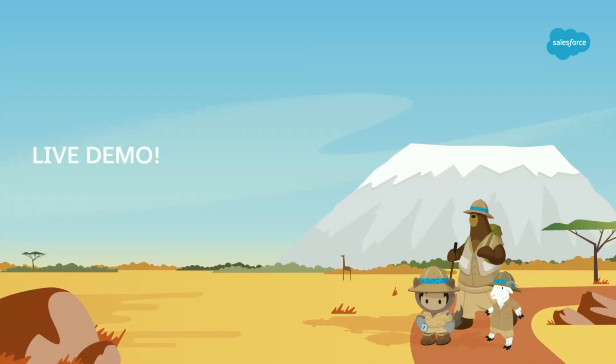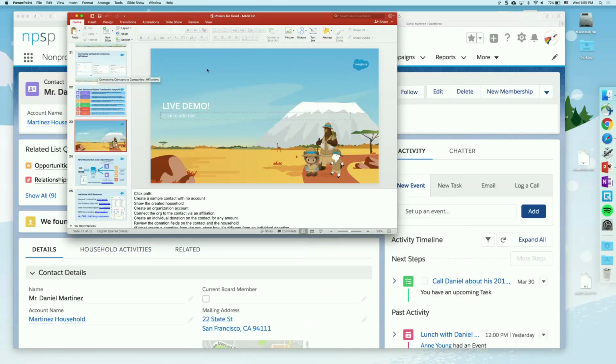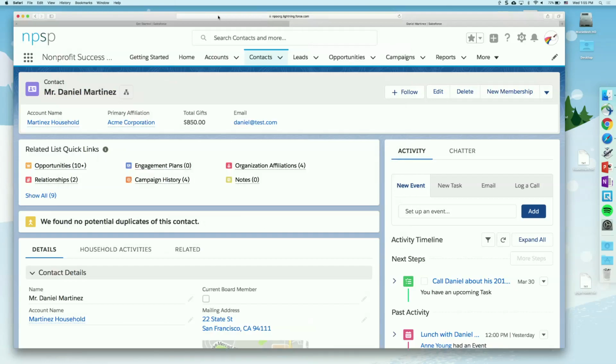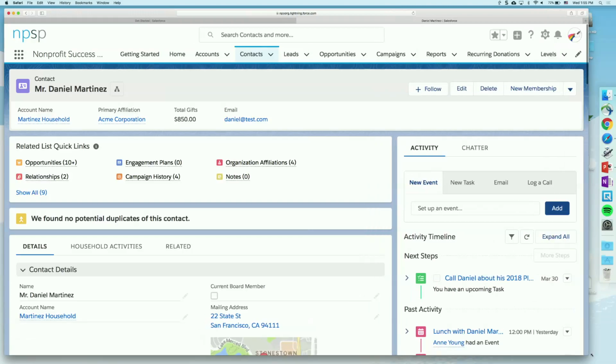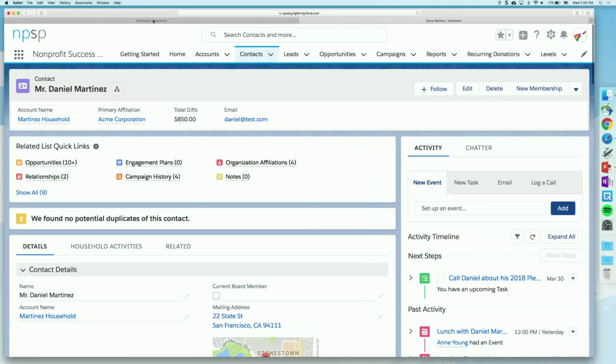Here it is, the live demo. Are you guys ready? Yay! Live demo. All right. Okay, good. Here we are. Uh-oh, we're losing people at the live demo. Oh, well. It hasn't even crashed yet. It's still working. Come on.